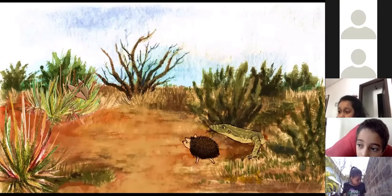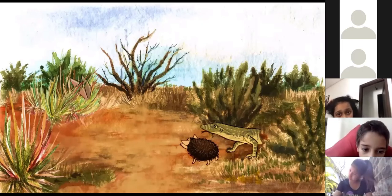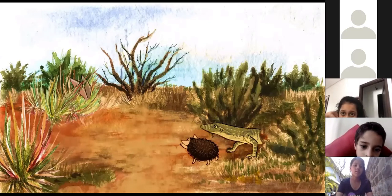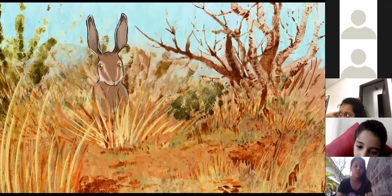So they go up and they look for two very large, they look like leaves, but they're actually ears sticking out of the grass. Can you see it there? They're rabbits. So they go up close and they say, oh, I think that's Saslu. And then suddenly Saslu pops up.